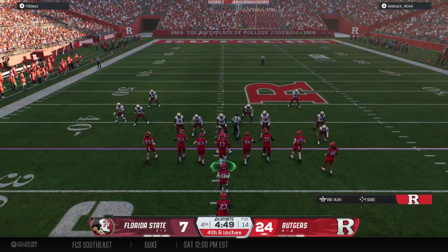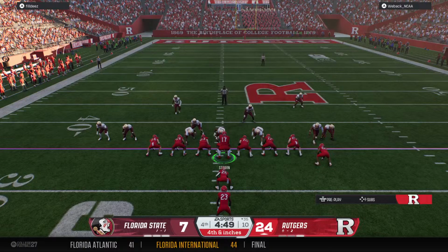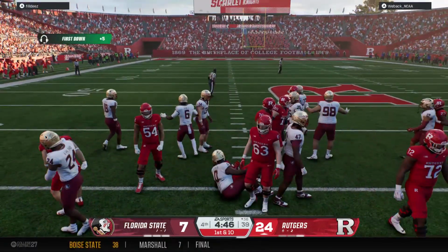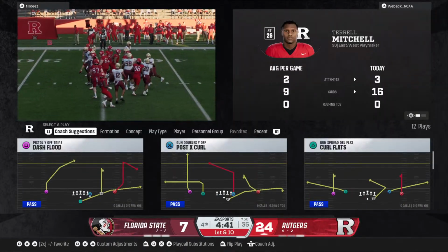They already have a comfortable lead, up by multiple possessions, but they're going to go for it here on 4th down. Looking for the marker. He's got enough for the first down, and they roll the dice and convert to keep this drive going.